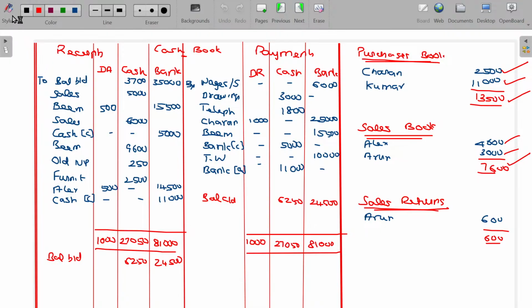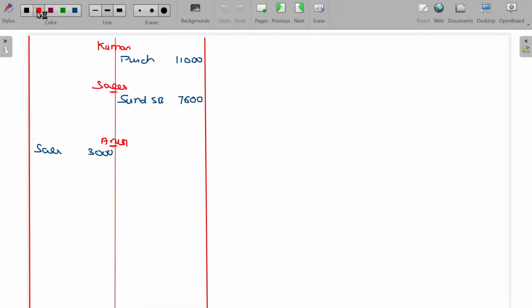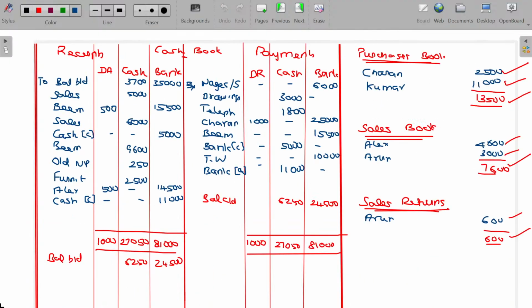Now I am going to post the sales return. This total will go to the sales return account, debit side, and Arun will go to the credit side of that account. So I am posting both simultaneously. Sales return. Here Arun, value being 600. In Arun, sales return, the value being 600 rupees. Sales return should have the debit balance, and the party's name will be on the credit side. So I have posted all these items. Journal proper recorded, purchases book, sales return book recorded.